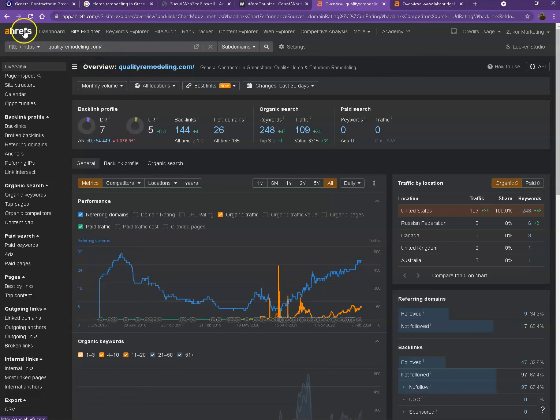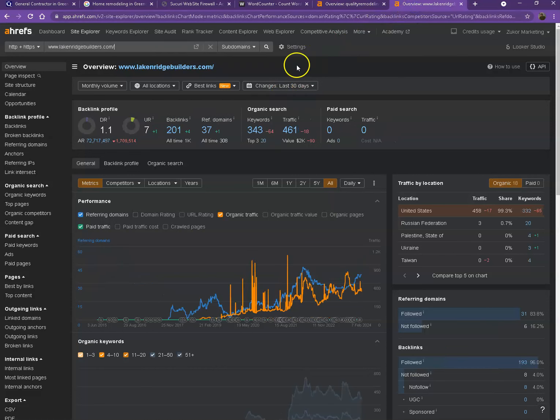This is Ahrefs, one of the paid tools that we use to get more information on the back end of your website. Let's talk more about the numbers, starting off with DR. This is the level of trust that Google has in your website, and UR would be the strength of your website. Backlinks, on the other hand, are other websites that refer to your website. They're like shoutouts from different directories like Yellow Pages, Yelp, and alike. So let's move on to the website of your competitor. We'll be comparing the numbers and we'll see what they have differently.